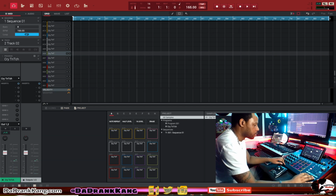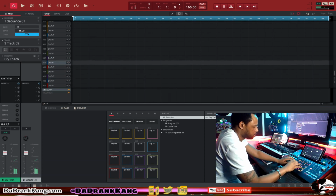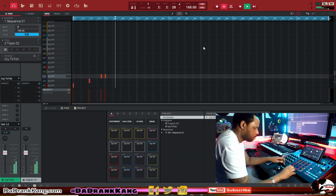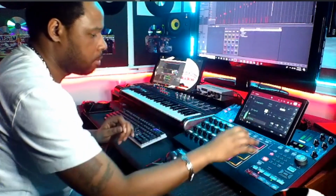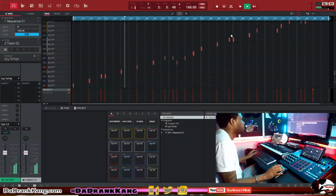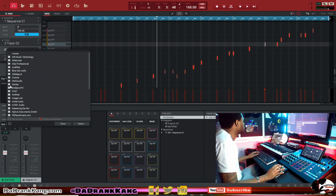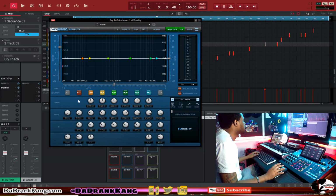Let's see if we can just drop something real quick. See if we can drop a little sequence. Let's throw an EQ on that real quick. We're gonna filter some of that out. So let's grab our trusty EQ and let's get to filtering. We're gonna take some of that low end off.